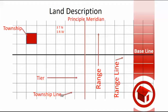You got to know that. But let's say I live in section 26 of 3 ranges west, 3 tiers north of principal meridian number 2. That is 1 mile by 1 mile.